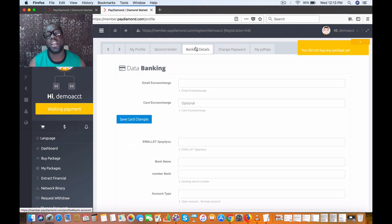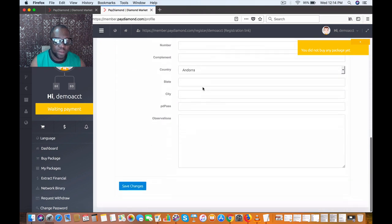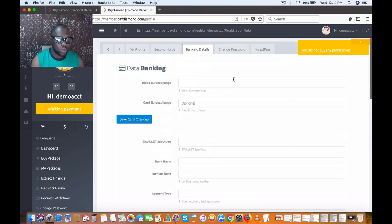So how do you now put in your banking details? When you click on the banking details here, you see all these forms that you're expected to fill. Without wasting time, let me just quickly take you through the process. For example, the first one you see is email Euro Exchange.